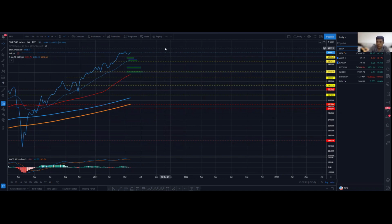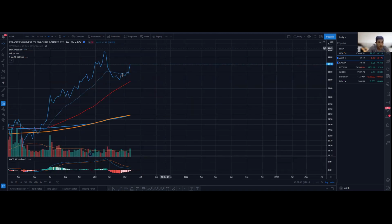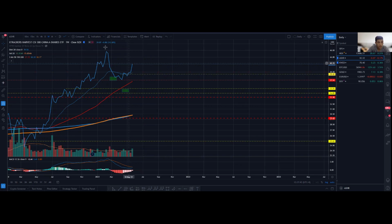And with that said, looking at the Nasdaq, things look to be great as it's sticking a little closer towards the 20 exponential moving average on the weekly chart. On the other hand, for ASHR, like I mentioned, the key thing was a very nice bounce, and now we could see how strong this recovery is.